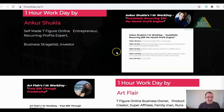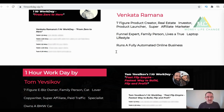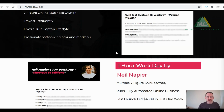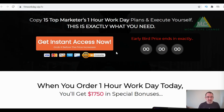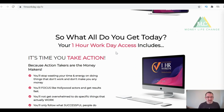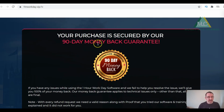We'll keep moving down. You'll see some names and faces that you recognise as I'm skimming through these. And these are the guys that have all given how their methods of how they would earn that sort of money per month, just working for 1 hour per day. There's some bonuses there. I'm not really going to go through them. Like I say, I just really wanted to, here we go, this is what I wanted to find. Just wanted to show you this.